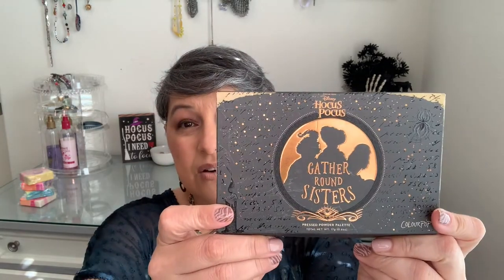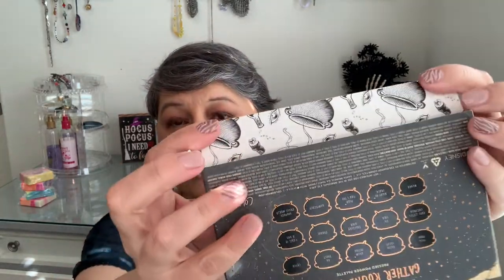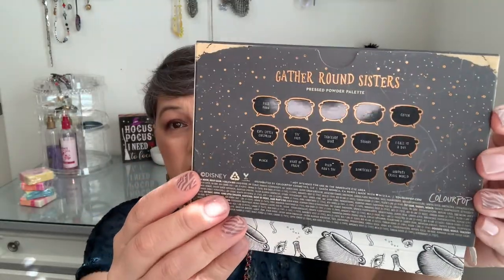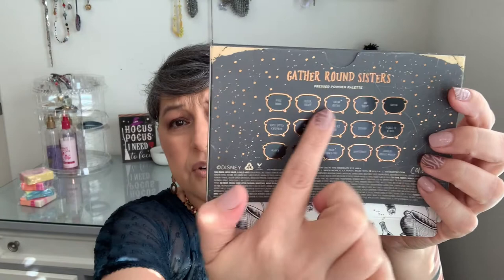So anyway, when I saw that Hocus Pocus was coming out in an eyeshadow palette, they had more items in their collection, but I wanted the eyeshadow palette. I did try to get the eyeliners. I didn't get them. This sold out so quickly, you guys. So I consider myself blessed that I got one. Let me take it out. Let me show you the packaging. You've probably seen other people talk about it. It's so cute, the little cauldrons.